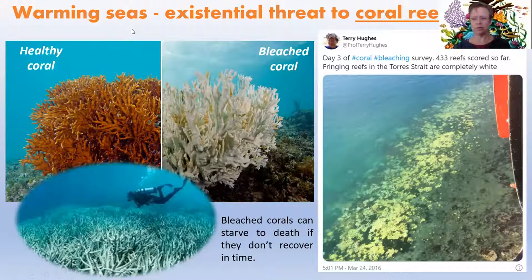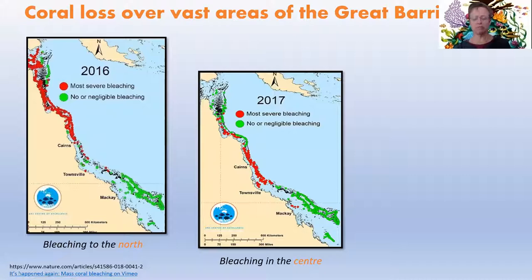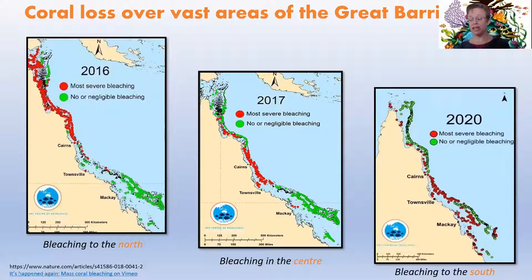So you might have heard about the Great Barrier Reef having mass coral bleaching three times from 2016 to 2020. So in 2016, the red is where you had severe bleaching. Then it moved down to the central GBR the next year. And then in 2020, it basically went everywhere else it hadn't been. So that is too close together for full recovery. And there's a whole bunch of papers I could point you to where people are starting to see the consequences of having those three events so close together.